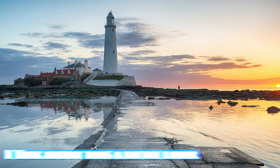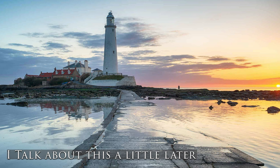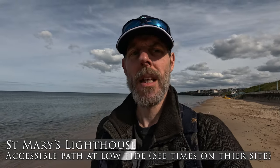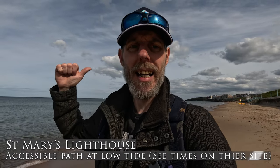In the distance there, I don't know if you can see it, I'll put a little picture on, that's St Mary's Island, and I'll put a description of what that place is. I think it might be a lighthouse, but I don't know if you can actually get to it, because it doesn't look like there's a path. You might have to get a boat to it. But there's another place called Spanish City in the town centre area, which looks very impressive, and I'll put that in the video as well, so you can see.